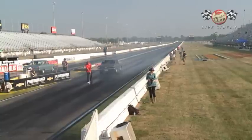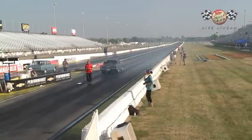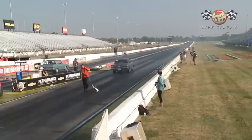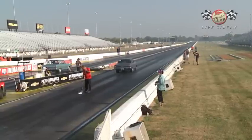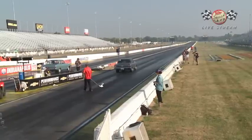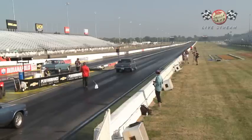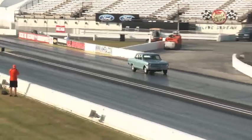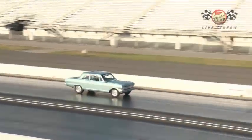Keep your eyes glued to the Chevy II in the Summit lane, the right-hand side, the tower side of the racetrack. Doesn't look like a whole bunch, but it's running the Modified Power Adder class, and it is a wolf in sheep's clothing, totally. Very small tire on it, and it is very pissed. Oh, man. He bumped the rear end. You can see that thing is really jacked up.